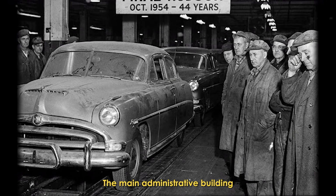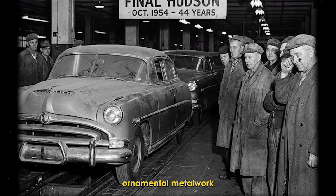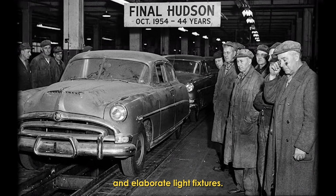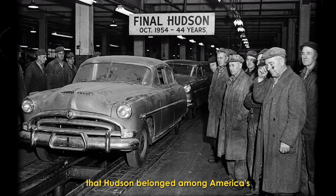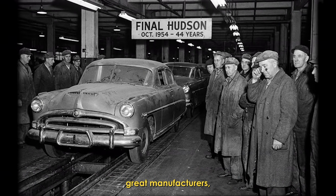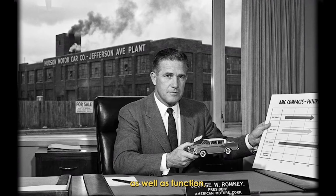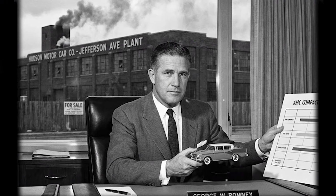The main administrative building featured polished granite at the base, ornamental metalwork, and interior spaces with terrazzo floors and elaborate light fixtures. This wasn't just a factory. It was a statement that Hudson belonged among America's great manufacturers, that the company valued beauty as well as function, that the automobiles built here deserved a palace worthy of their quality.